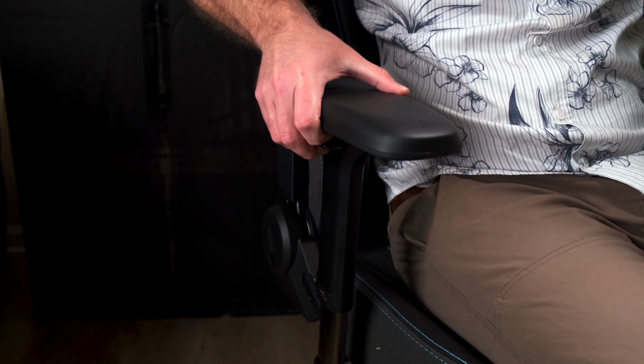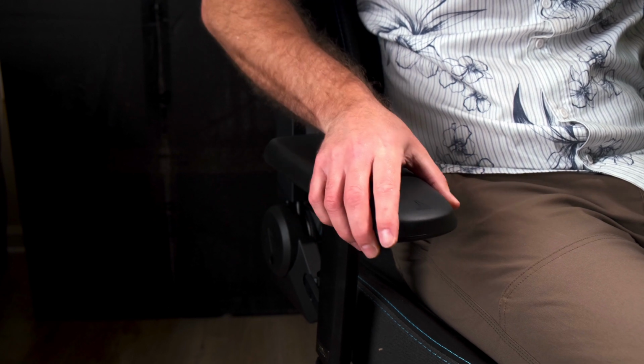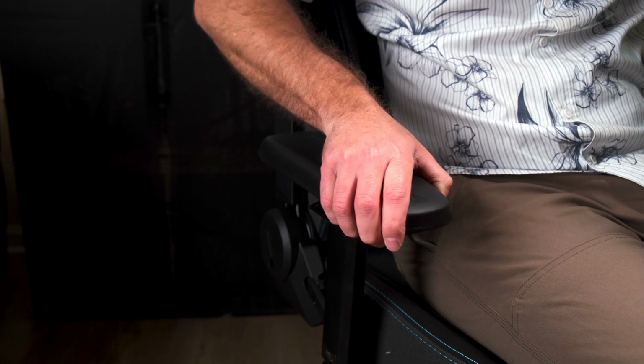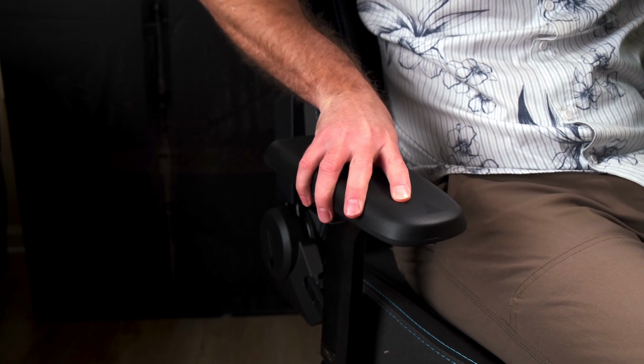So my initial thoughts are the chair looks good. It's well built, it's heavy, and the material feels pretty good. A lot of adjustments. The arms go up and down, front and back, in and out.